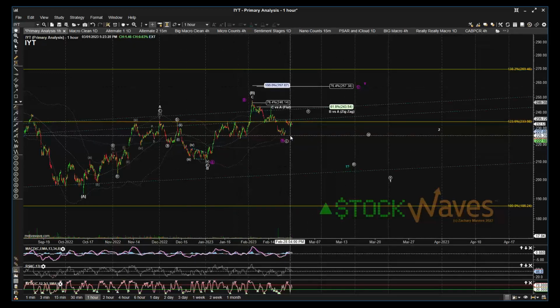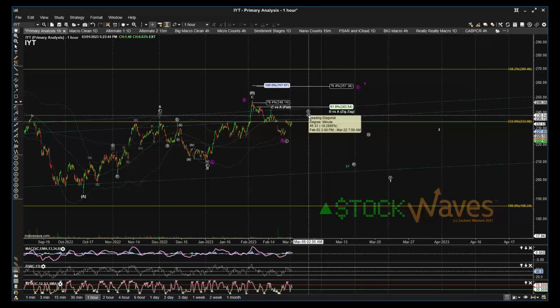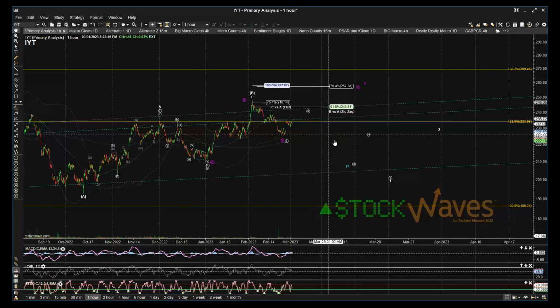So I think as long as we're going to hold, I'd probably say holding on to the 228 region, then there's a good chance that it at least tries for higher as a wave 2 bounce. So it can fade a little bit more, but then try and bounce up to the 238, 239 region in transports. And then could be bearish from there.